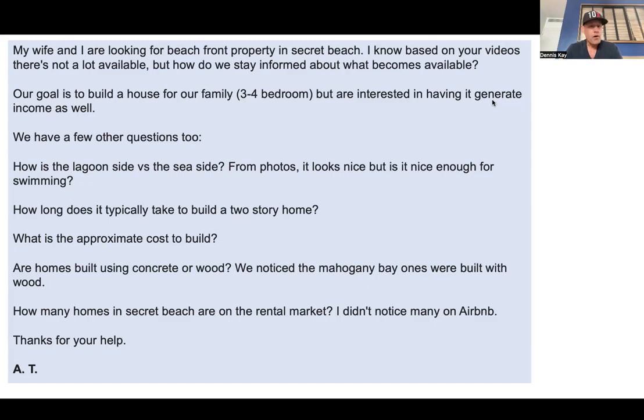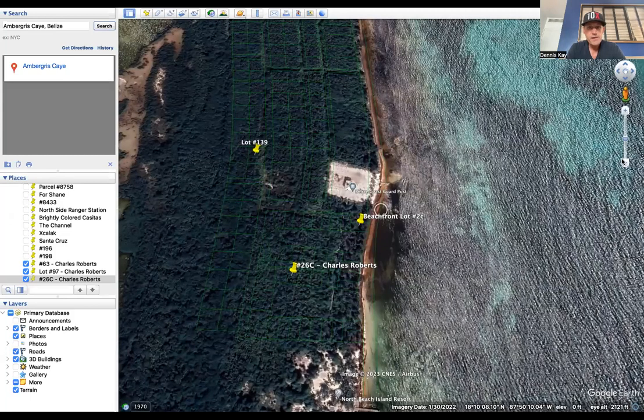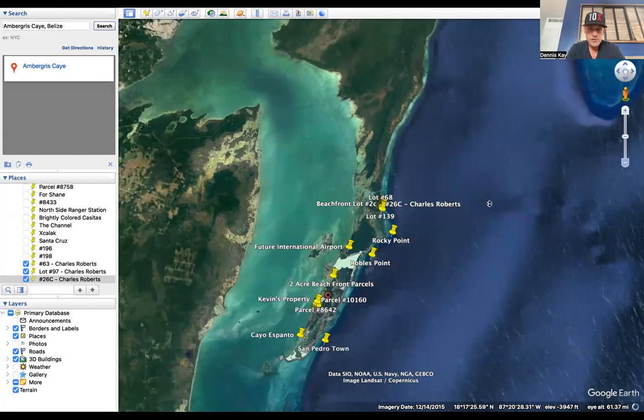All right, so let's go back to your question about the Lagoon side, east side, west side, all that kind of good stuff. And I think this will help a lot of my clients too, who have never been to the island, sort of get a lay of the land. So let me pull up, there we go. So let me zoom out. I was looking at some lots up north for another client. I'm going to zoom out completely and then zoom in just a little bit.